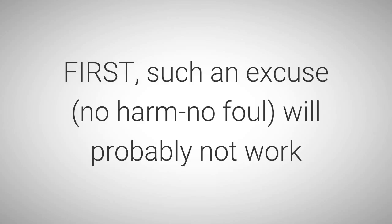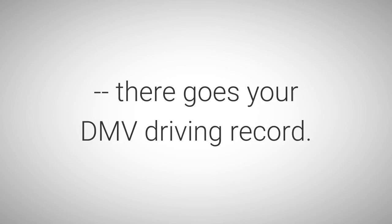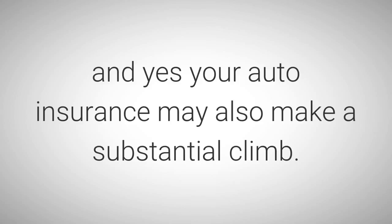First, such an excuse, "no harm, no foul," will probably not work with a police officer who is familiar with Delaware traffic law. There goes your DMV driving record. The violation will add points to that record, and yes, your auto insurance may also make a substantial climb.